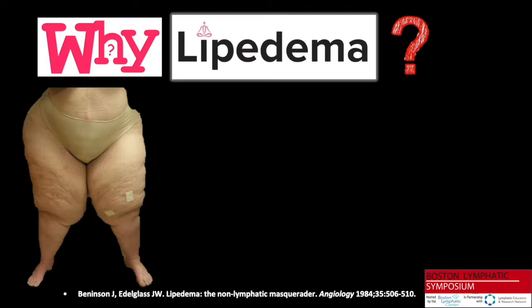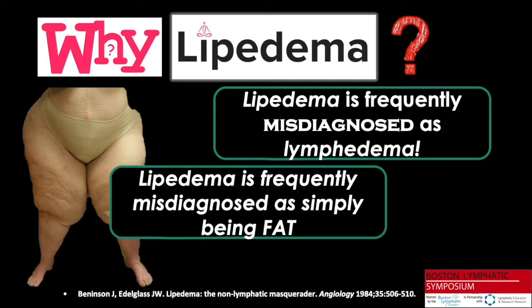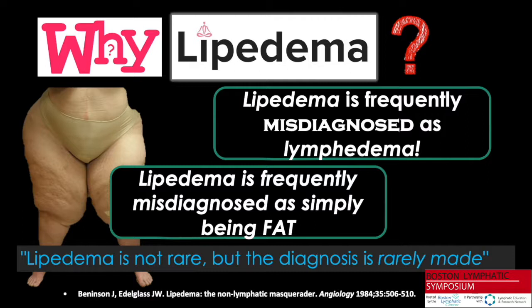Well, first of all, lymphedema is frequently misdiagnosed as the patient simply being fat or obese. Importantly, lipedema is also frequently misdiagnosed as lymphedema, not uncommon at all. And I like this adage from Benison et al. Lymphedema is not rare, but the diagnosis is rarely made. And lymphedema is certainly much more common than you realize. Some estimates are that it's as high as 1 in 10. I think that's a little high, but yet it's certainly more prevalent than realized.